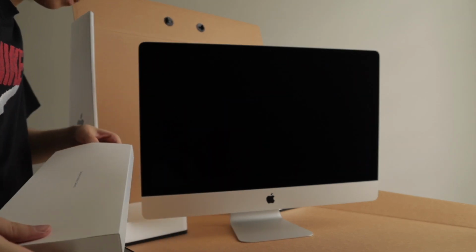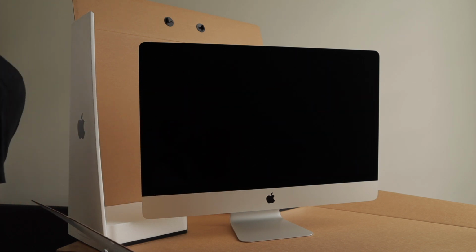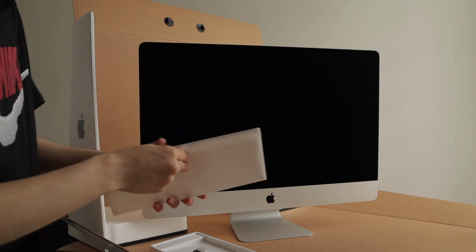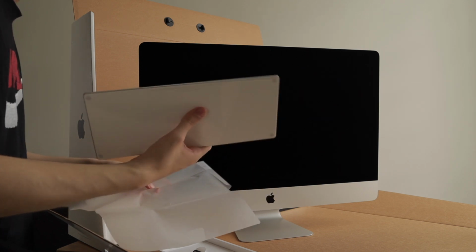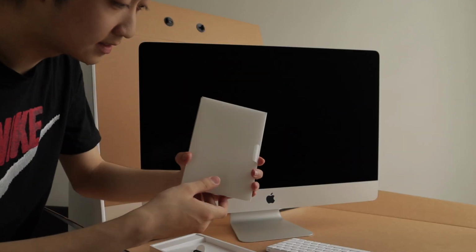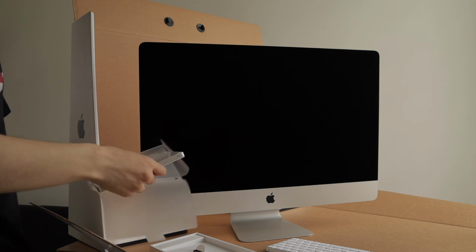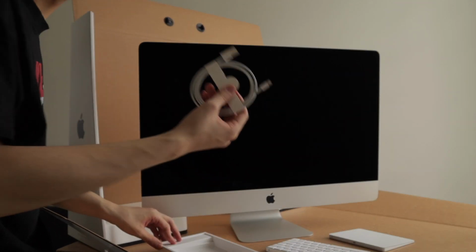How do you open this? Oh. Just slide it open. Magic keyboard. And trackpad, since I've already got a mouse. Manual, lightning cable. Can you see I'm sweating so bad?